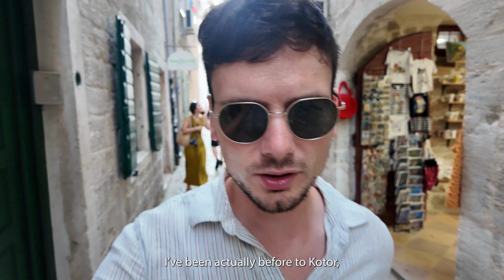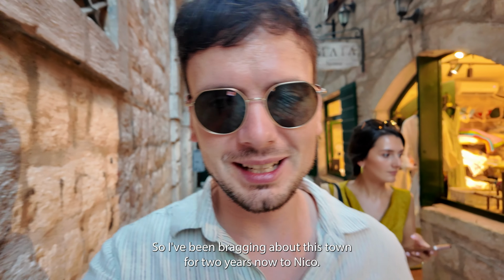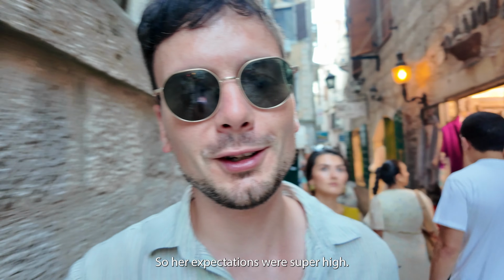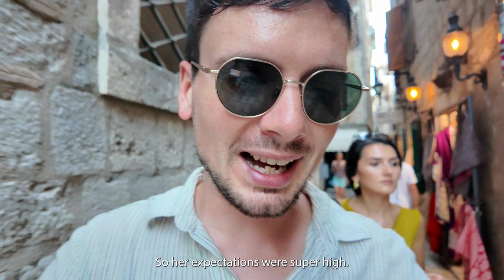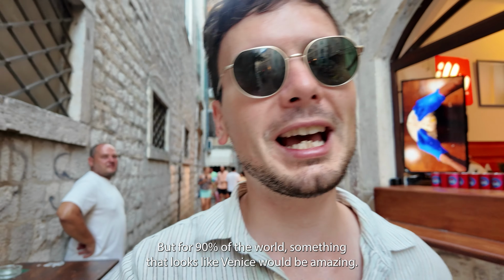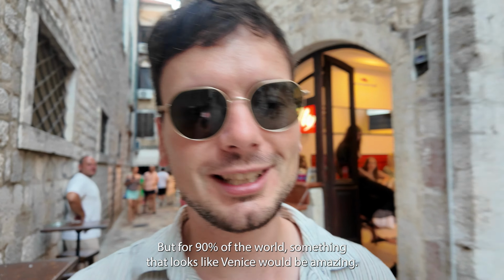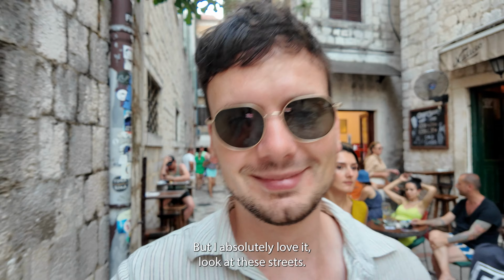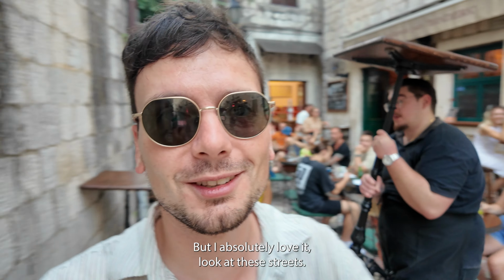I've actually been to Kotor before, so I've been bragging about this town for 2 years now to Nico, so her expectations were super high, but for her it's like, oh, it looks like Venice. But for 90% of the world, something that looks like Venice would be amazing, but she grew up next to Venice, so yeah. But I absolutely love it. Look at those streets.